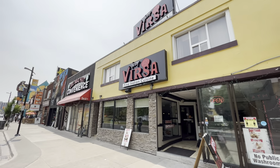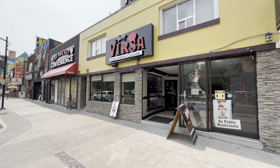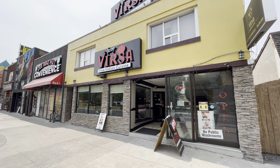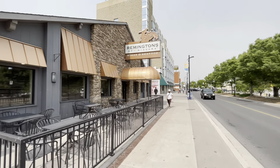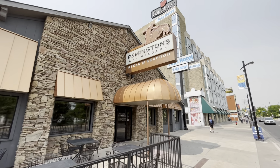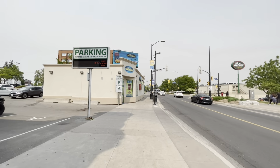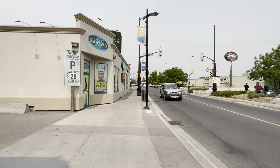Also, Versa Fine Indian Cuisine here. There's no menu on display, but it just shows you where it is here on Victoria Street. There's many Indian restaurants around though, so you shouldn't have a problem finding one. There's also Remington's Steak and Seafood Restaurant here, Remington's of Niagara. We're just heading down Victoria Street now because I want to show you a few more places down this way, and then we'll head back towards Clifton Hill area.